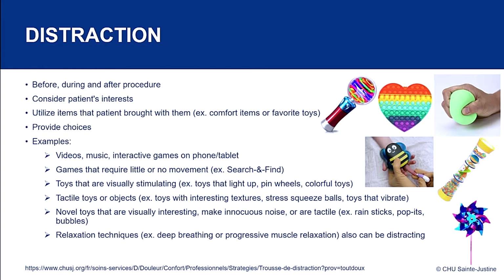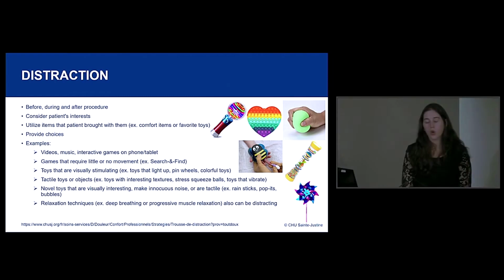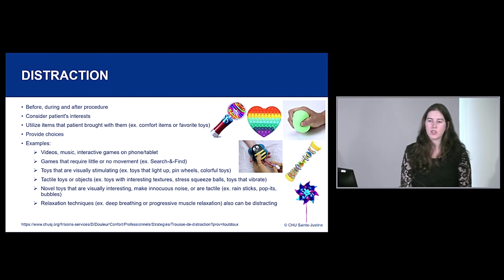Distraction is a powerful tool that can be used before a procedure to normalize the environment and establish a therapeutic relationship, during a procedure to refocus a child's attention on less threatening stimuli and promote a sense of control, and even after a procedure to allow for recuperation, promote coping, and really have a long-term lasting impact in facilitating future interventions. So for distraction to be effective, consider the patient's interests, utilize the items that they brought with them, whether it be a comfort item or a favorite toy, provide choices of various different activities, and we've included some examples here.